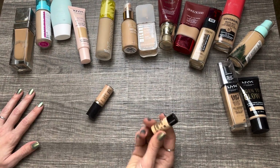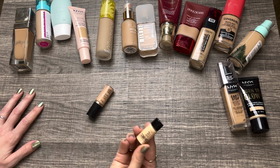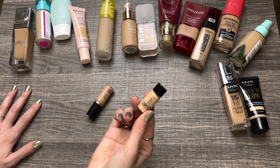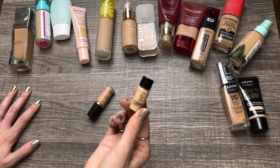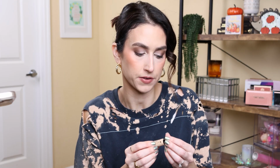All right, I have a tiny little sample of the NARS Light Reflecting Foundation. I think I got it from Sephora with an order, a free gift with purchase, and it is way too light. Even when I'm at my lightest, it's too light. So I'm getting rid of it. There's no point in me keeping it around. It's never going to match me. This is in the shade Light 5 Fiji.